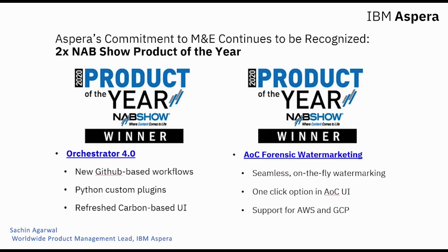We are a 2-time NAB Show Product of the Year for the year 2020, one for our Orchestrator product, as many of you know, our robust workflow engine that consolidates and orchestrates all of your high-speed transfer needs, your workflow needs, your review needs, and everything else to make sure that your complex media workflows get from point A to point B all the way to distribution.